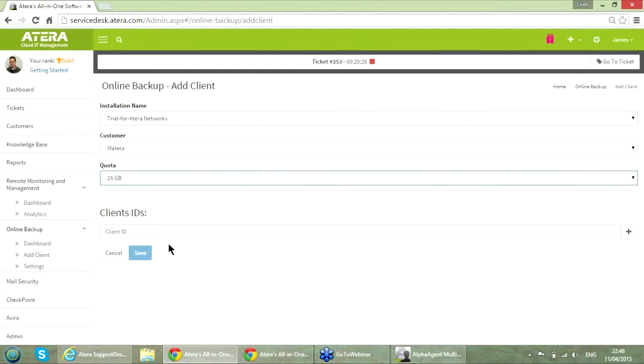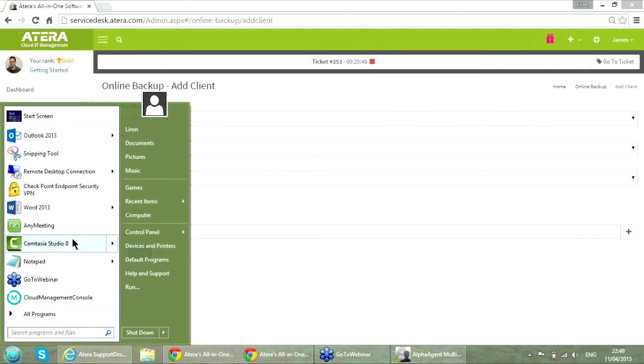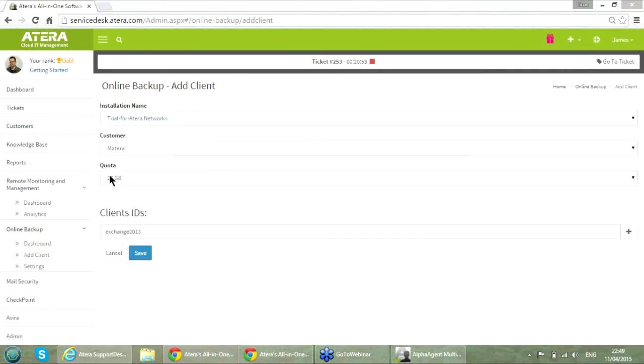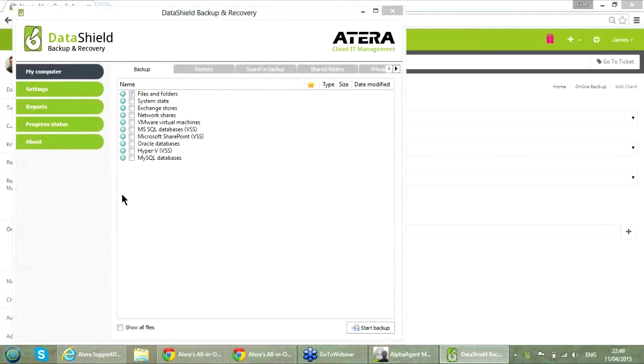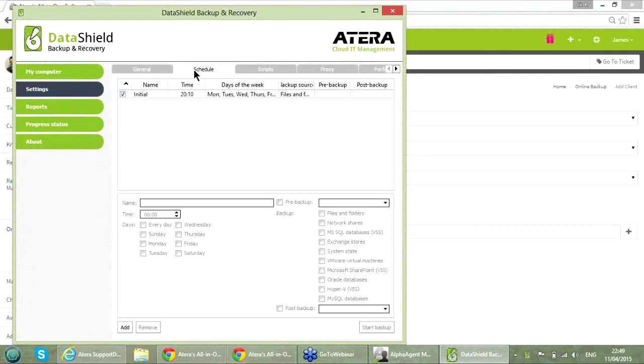If the client is Exchange, you need to type the client name, such as Exchange 2013. After that, you download the online backup client and finish the quick installation. Now from the client console, you can define the data types you want to back up. In the Settings tab Schedule, you can set up several backup tasks per day. You can run the backup manually or wait for the next cycle.